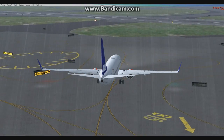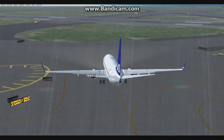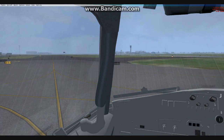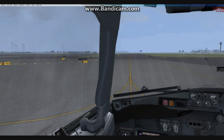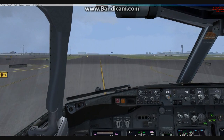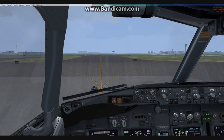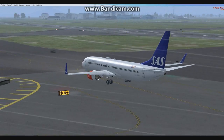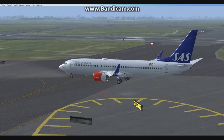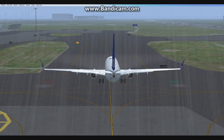So you can see here, we're gonna make a little left turn and then a direct right turn. Or actually, we can actually go straight down and make a right here onto Bravo.